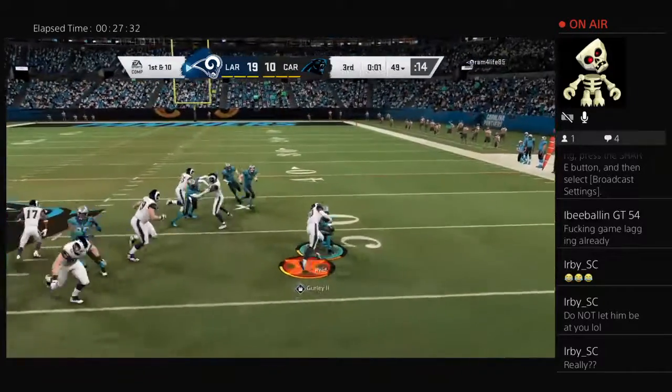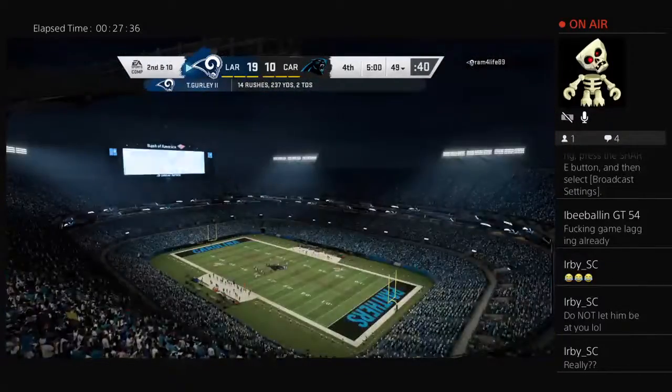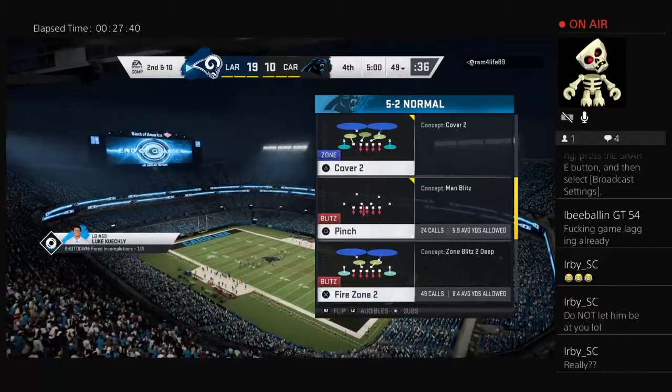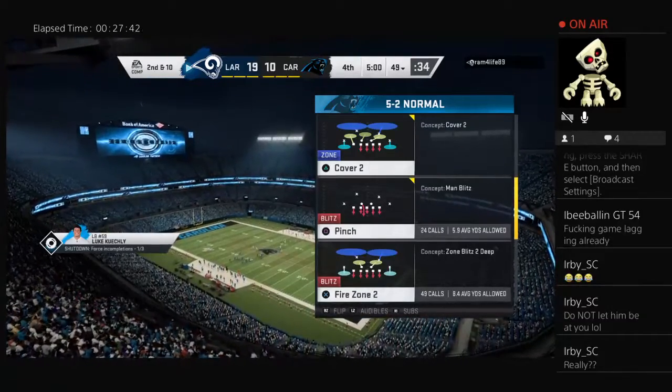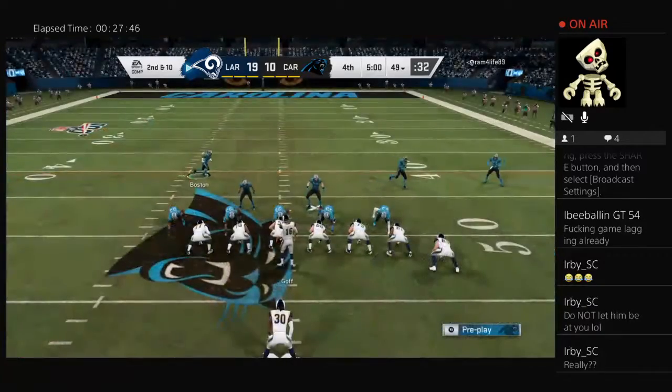Here's Gurley. And he's going to be stopped here for no gain. And that's going to take us to the end of the third quarter play. And we're back now in Charlotte. It's the Rams out in front here. They've got control of the football as we get set for the fourth quarter.